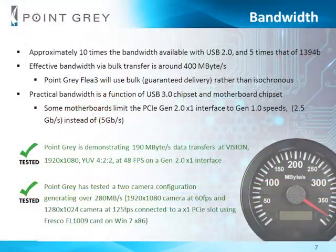Theoretically, USB 3 can do 400 megabytes per second of bandwidth, and that is a lot. To give you an idea, GigE Vision, or Gigabit Ethernet, can do 100 megabytes per second. So this is 4 times more bandwidth than you can get from Gigabit Ethernet. We're demonstrating here a camera that can do 190 megabytes per second, which is 1080p, 1900 by 1080, YUV422 at 48 frames per second, running on a Gen 2 x1 interface card.